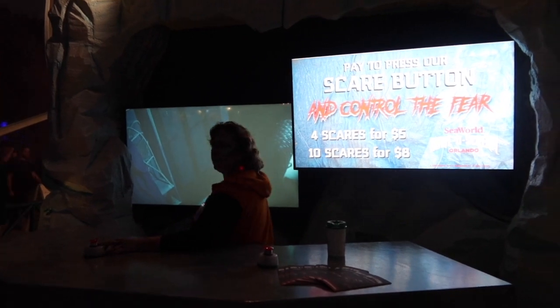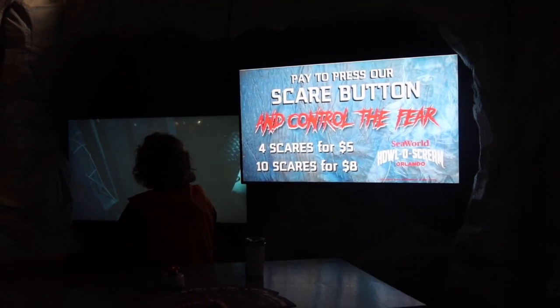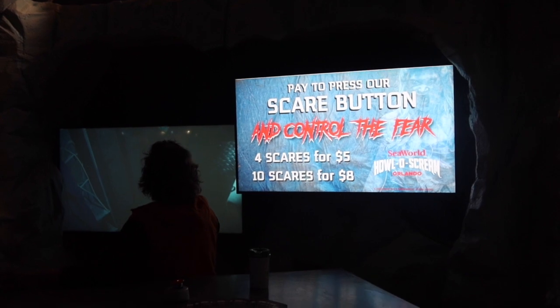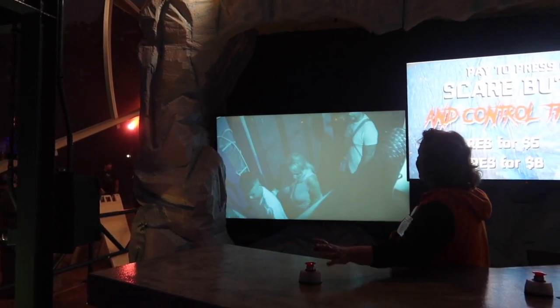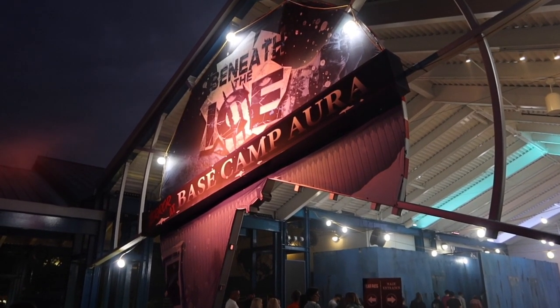Now, this is something really cool that I love. So SeaWorld was extremely inventive here, and you have a pay-to-play option. So you can pay to press the scare button and control the fear. So you get 4 scares for $5, 10 scares for $8, which means that you can proactively scare the guests that are currently running through the maze. How awesome is that?